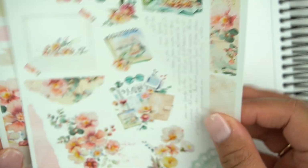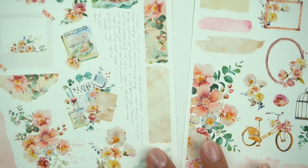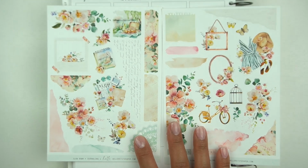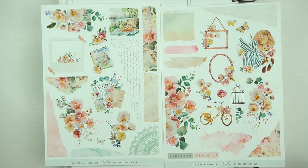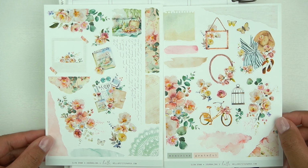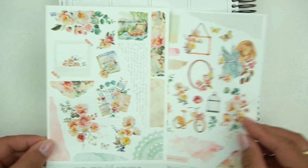And then here are the journaling pages. Okay, so I got 1 and 2. 1's on the left, 2's on the right. Oops, I think I zoomed out way too much. So cute. I love any writing on torn paper. I think that's so cute. The bike, everything is so adorable.